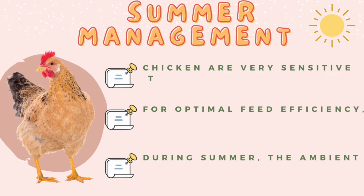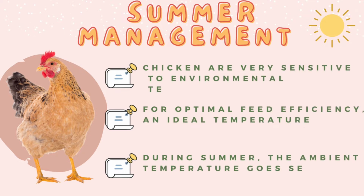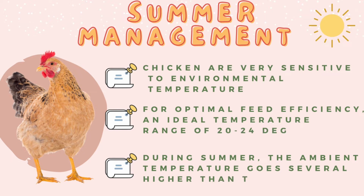In summer management of poultry, chickens are very sensitive to environmental temperature. Their growth, egg production, and health are severely affected during extremes of weather. Therefore, within economically feasible limits, ideal temperature has to be provided to the birds in order to obtain optimal growth rate and returns from the birds. For optimum feed efficiency, an ideal temperature range of 21 to 24 degrees Celsius is needed. However, in tropical climates, these temperature ranges may be obtained during winter only.